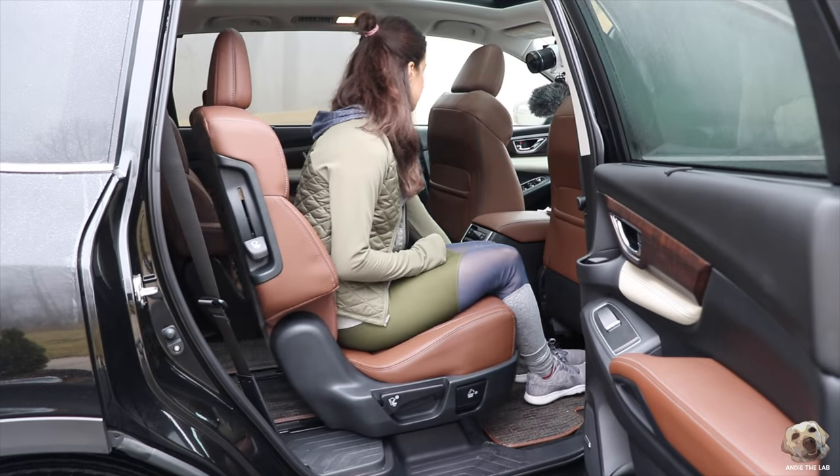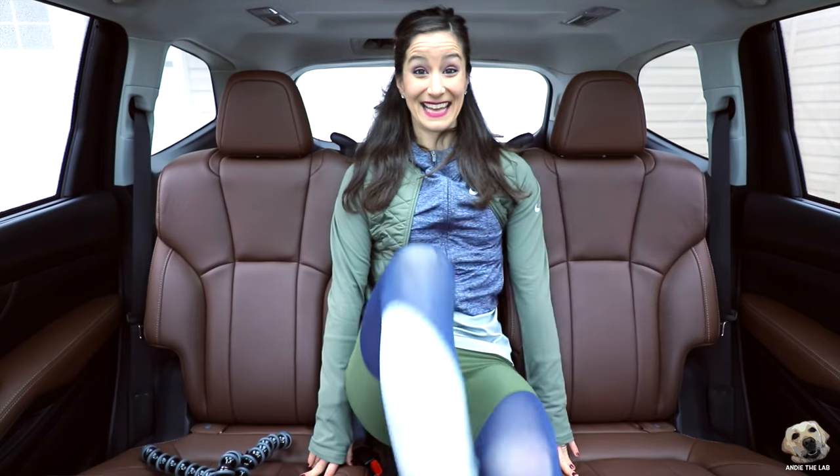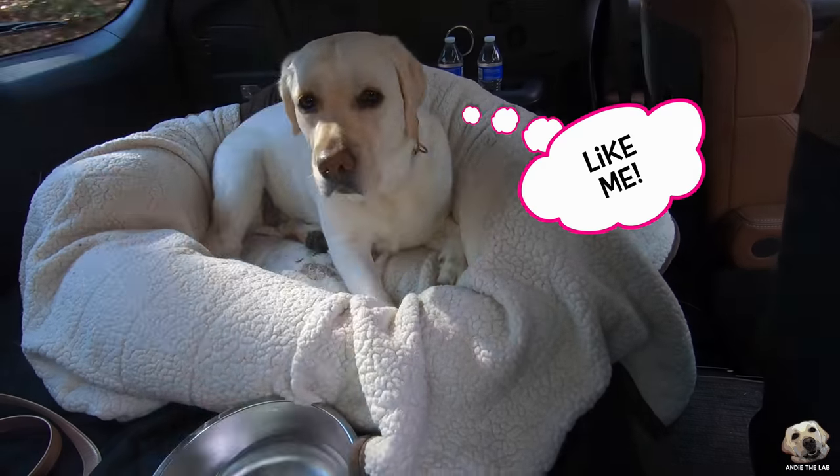Because of all the flexibility and the seating options, you are swimming in leg room back here. And the carpet is beautiful. I love the striated lines. It is seriously gonna hide dirt and stains, which you know your carpets are getting dirty back here if you have a boatload of kids or fur kids. It's also easy to remove, so if you needed to really wash or vacuum the carpets, you can do it.